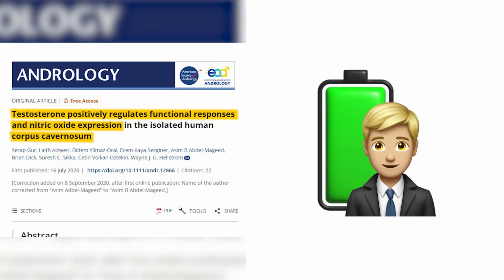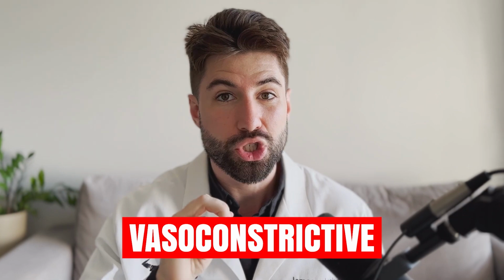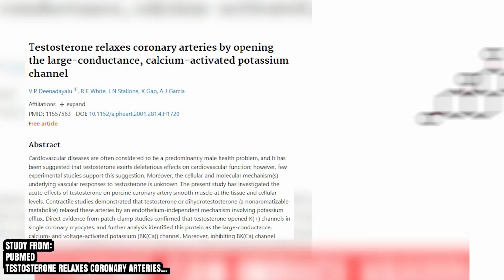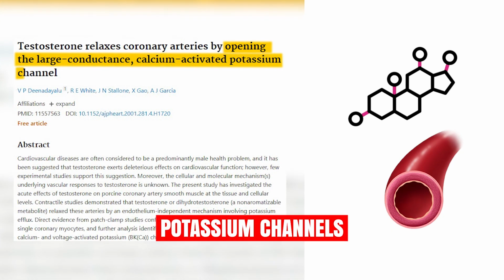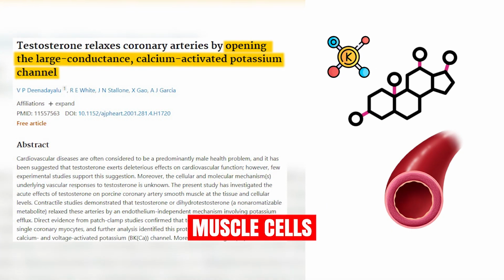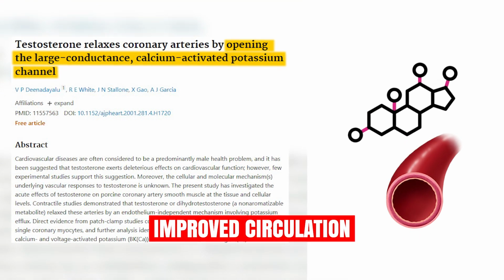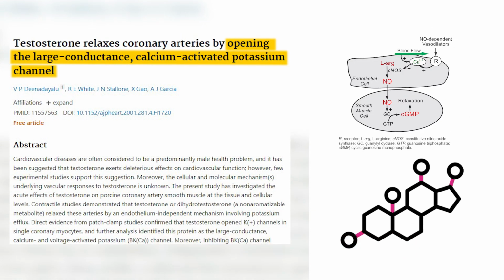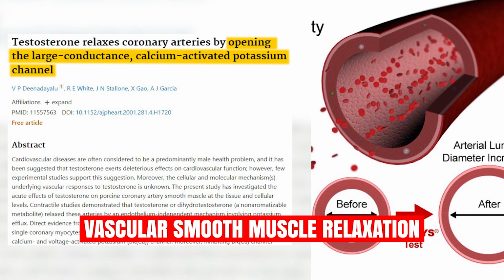You see, testosterone influences blood flow primarily through its vasodilatory and vasoconstrictive properties. The studies cited in this review here suggest that testosterone can induce vasodilation by activating potassium channels in vascular smooth muscle cells, leading to relaxation of blood vessels and improved circulation. Additionally, testosterone interacts with nitric oxide, NO, pathways, enhancing endothelial function and promoting vascular smooth muscle relaxation.